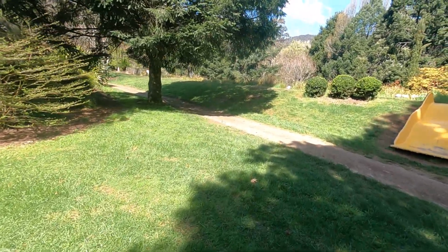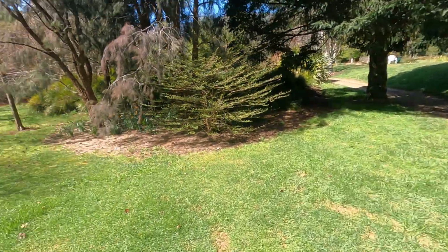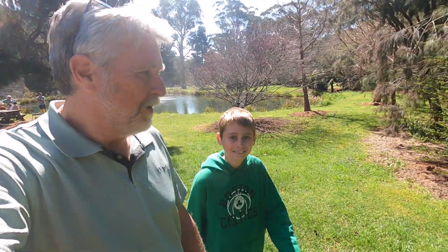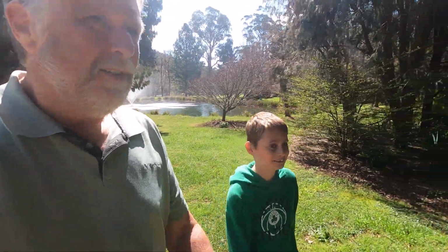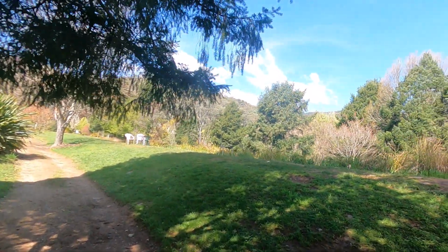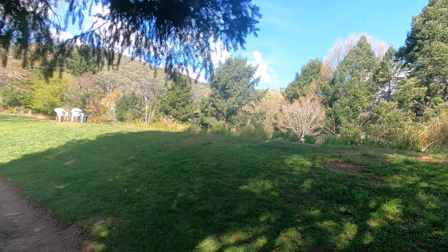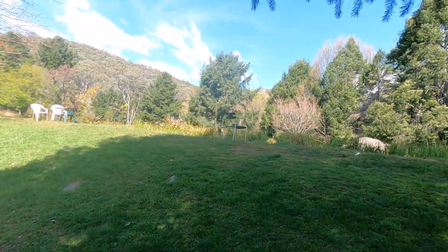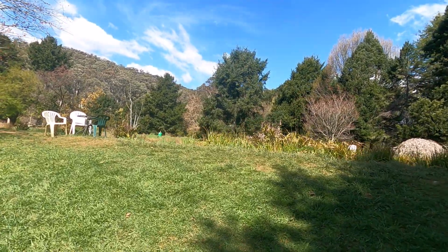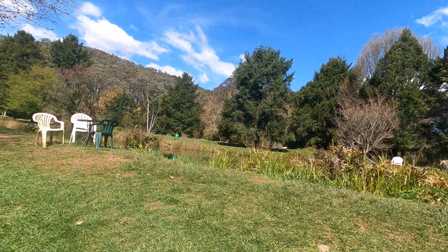Well, today we're at the trout farm, and I've got one of my grandsons here with me, Rex. He's going to show us how to do some fishing, I'm hoping. So what have we got over here, Rex? We've got one of the ponds, I'm pretty sure. I haven't even been up here yet, but we'll have a look. We'll climb up this mountain. Well, it's not really a mountain, it's just a big hill.